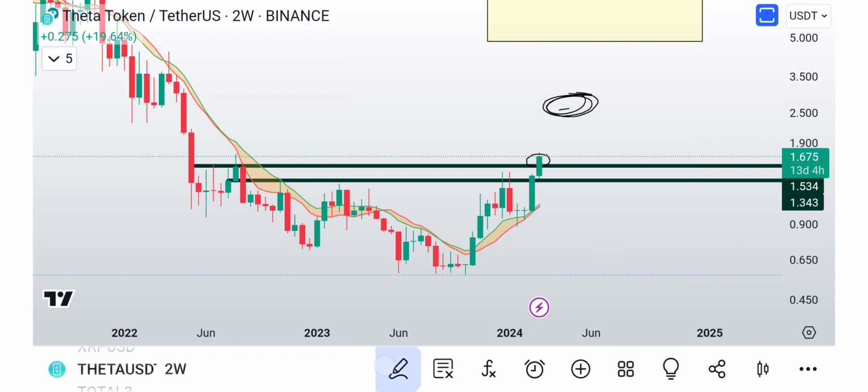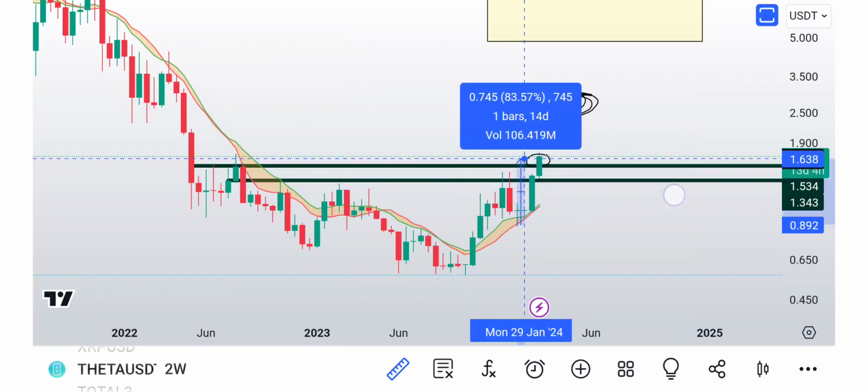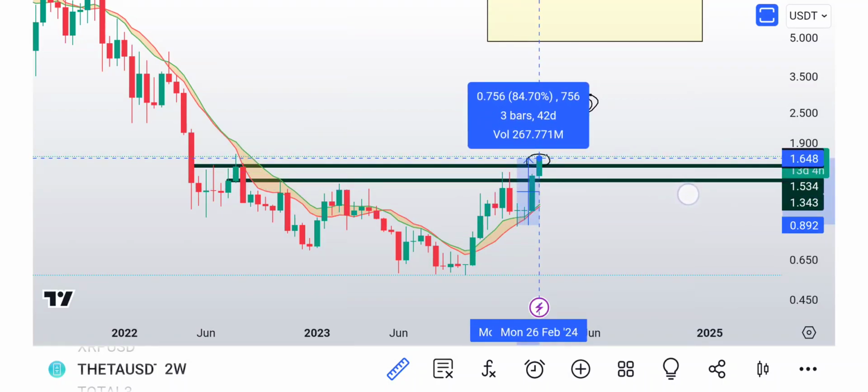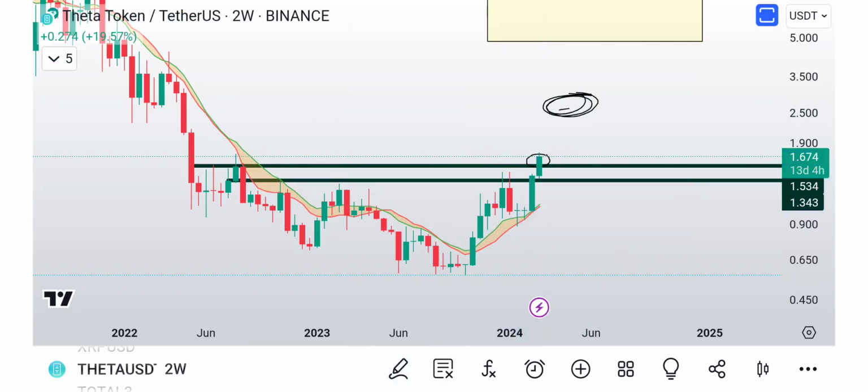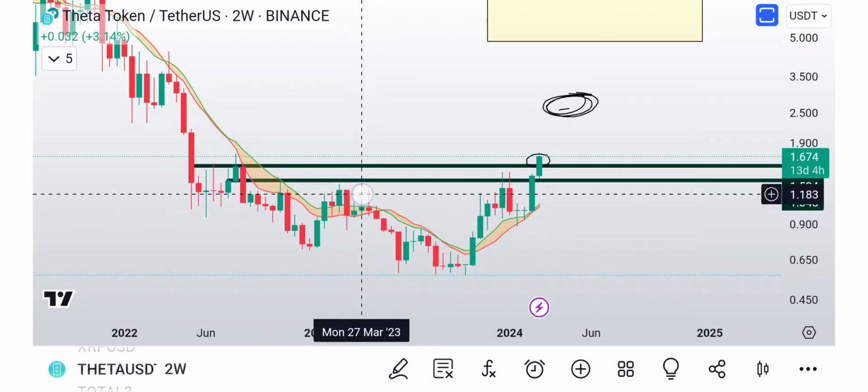We have gone up quite a bit. Let's see, we've gone up about 85%, just about, over the last few weeks. But also we're breaking out of resistance. And we did break out of this.